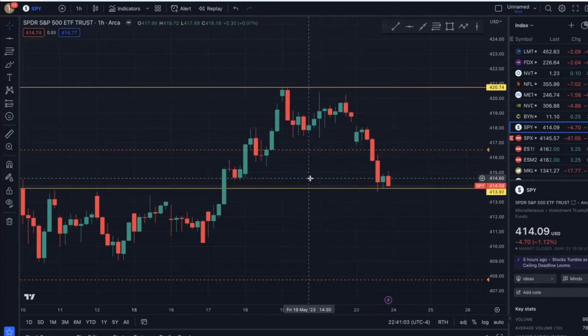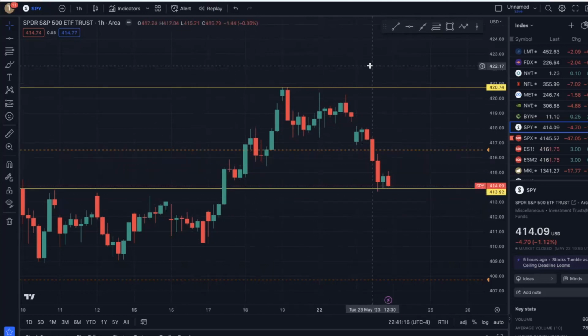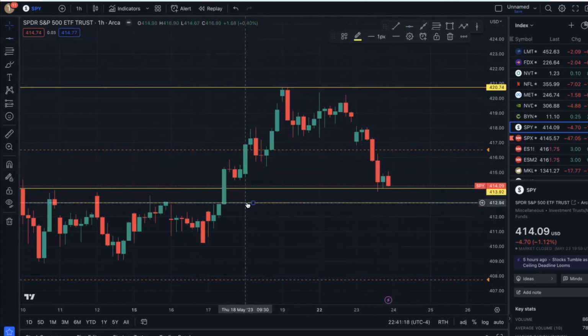So what can we expect for tomorrow? Well, me personally, I'm expecting a baby bounce, unless this thing wants to get below this support area and go a little bit lower. Where will we go? Probably here next, right? That's not much of a move. It's like a $2 move. I'm okay with that. But I do think we'll get here and maybe bounce.